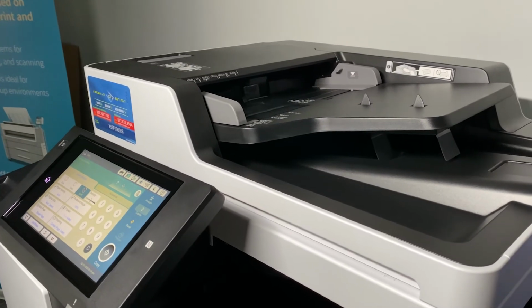What I can tell you is the ones that we have in the field, the customers are extremely happy. They are loving that they don't have the warm-up time. They're loving the product that the machine puts out. The color is great, and we haven't had any service calls.